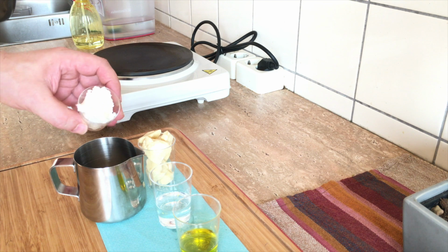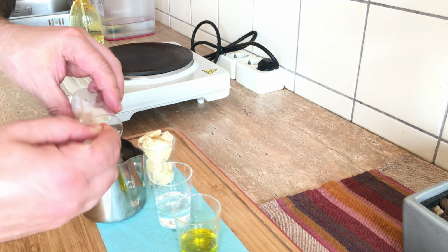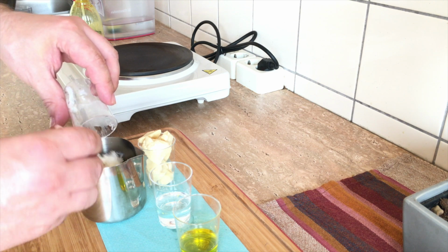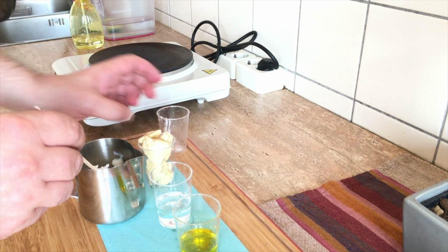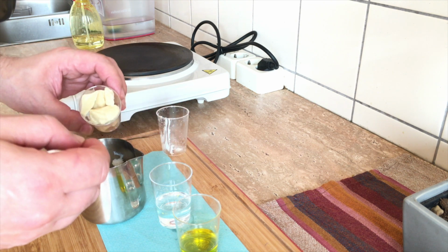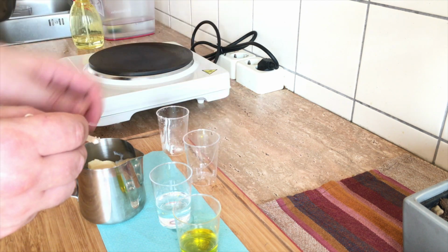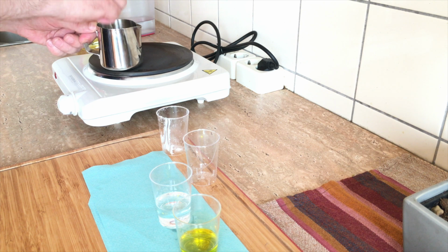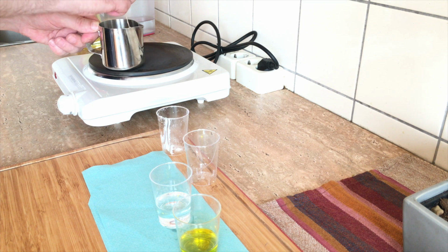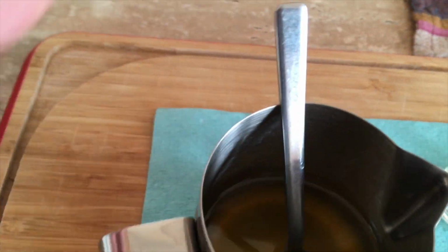So we will add here our shea butter. Here it's 30 grams of shea butter, and we will add our cocoa butter, and we will melt them all together. It takes just 3-5 minutes and it's already done. Now it's well melted down.